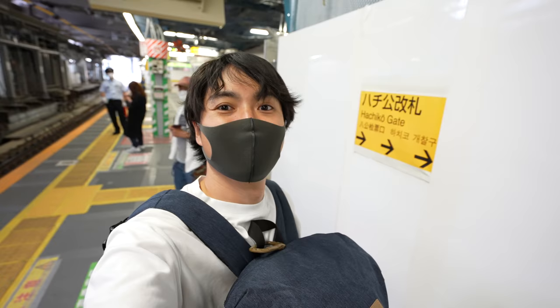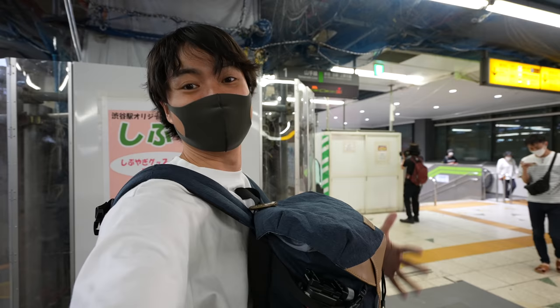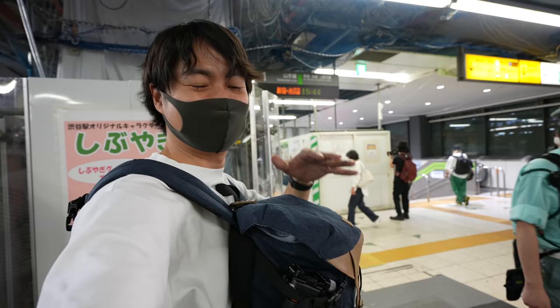Ooh, finally arrived at Shibuya. So it's so packed. Let me give you guys a Japan tip. When you are in the packed train, make sure to bring the backpack in front so that you will not bother other people. Yep, most of them will do it. So if you are in Japan, try to do it. It's much easier. Anyway, let's explore Shibuya.